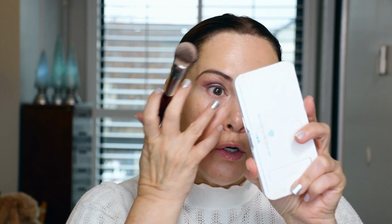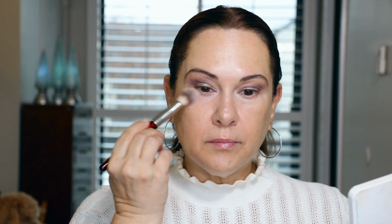I just want to set my under eyes with this. Mm-hmm. That is so damn pretty. Okie dokies. Very good. Okay, so I'm going to just speed up the process until we get to the highlighter.